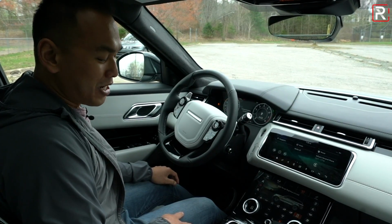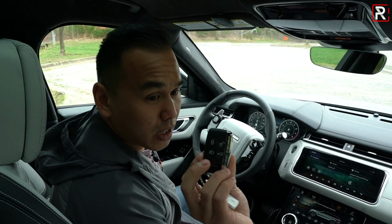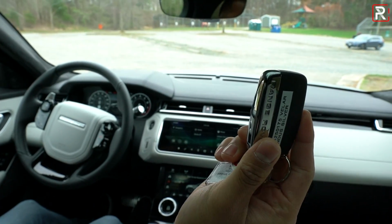Now, to start the car up, ooh, that sounds really nice when this thing starts up. Now, as you can see, here is the key for the vehicle. It's the typical Range Rover key. It even says Range Rover on the side of it. It has the typical buttons on it. It has the company's push button start, and it has the smart entry system.